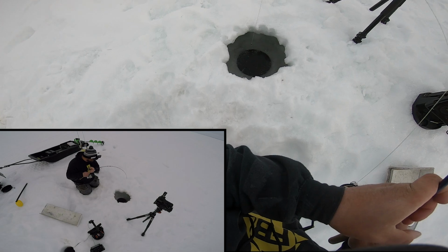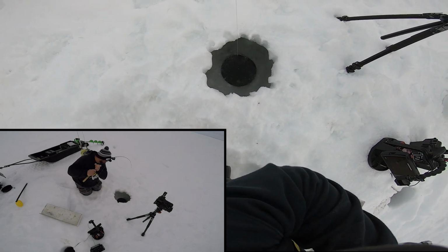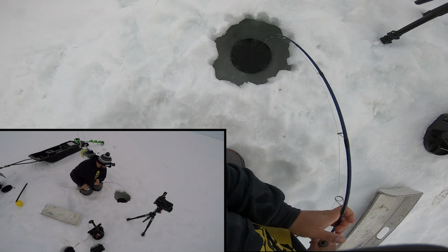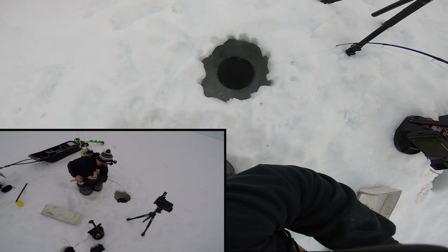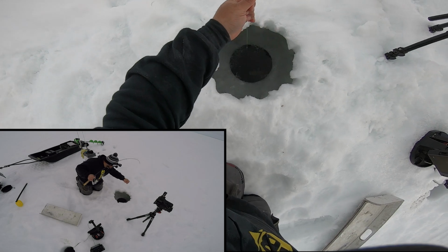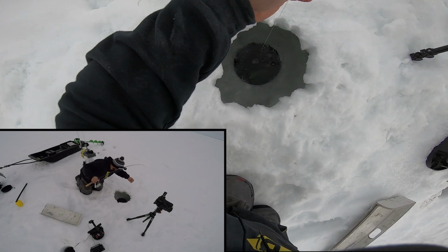Oh, I'm so nervous. Gotta be so careful at the bottom of the hole. I'm only running a single 10 because double 10s would have made too much slush. Oh, it's big fins. It's beak hooked, which is good. Should be able to get it turned up the hole. Just gotta guide it a little bit with my hands. Come on, baby. Oh, come on, it's big.